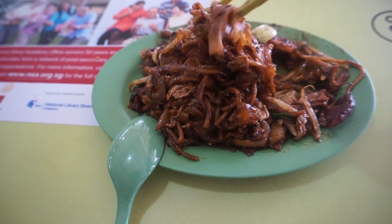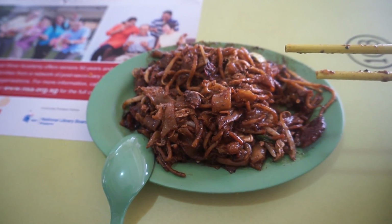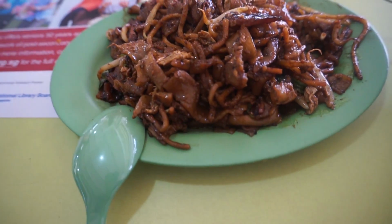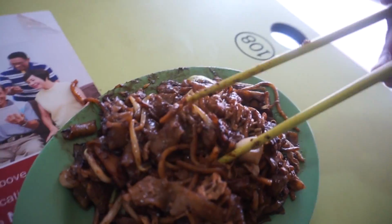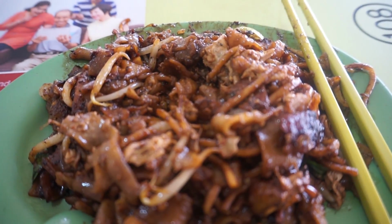One thing good about this fried kway teow is that when you eat it, you can actually taste the pork lard in the noodles itself. It's not overly sweet, you can't really taste the dark soy sauce very much, but it has a very nice fragrant pork lard taste. They also add in small pieces of vegetables, which adds a bit of texture to it, and it's a bit sweet and a bit garlicky, and it's actually not too bad. Quite a good plate of char kway teow. I actually quite like it. Not too bad.